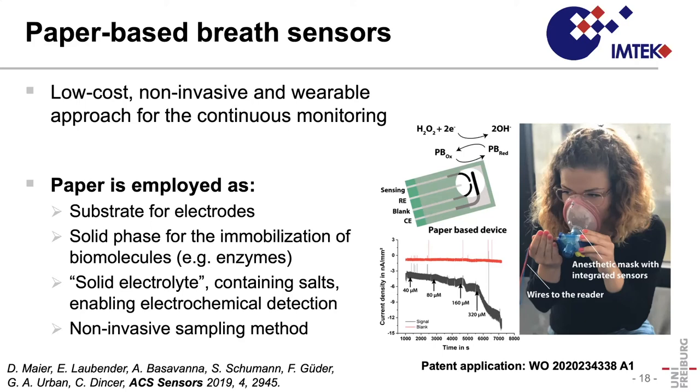And to be honest, the whole story started when we would like to just optimize a paper sensor which we created.